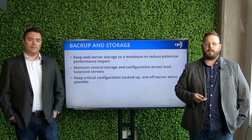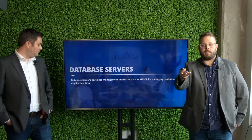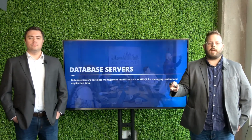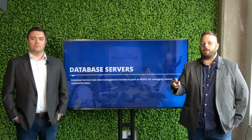Exactly. Okay, so we're going to move into database servers, and of course database servers have really two layers. You have the actual database application itself, as well as the operating system that it sits on.